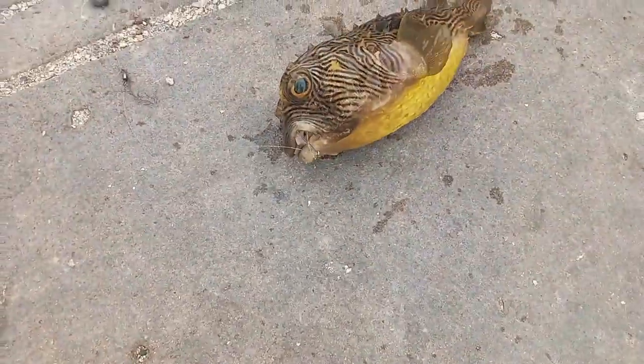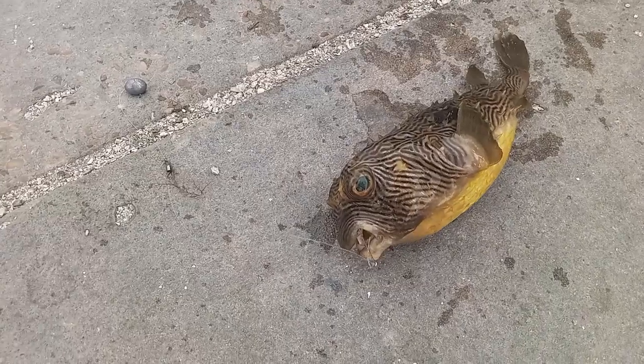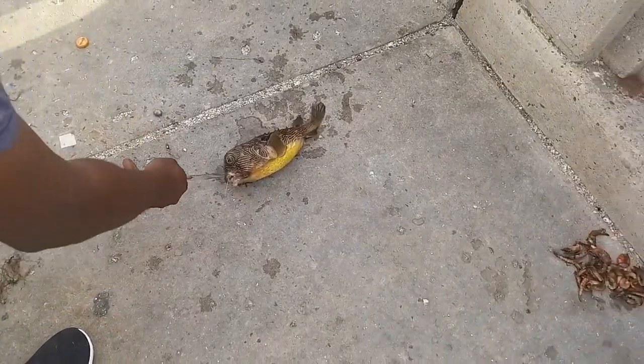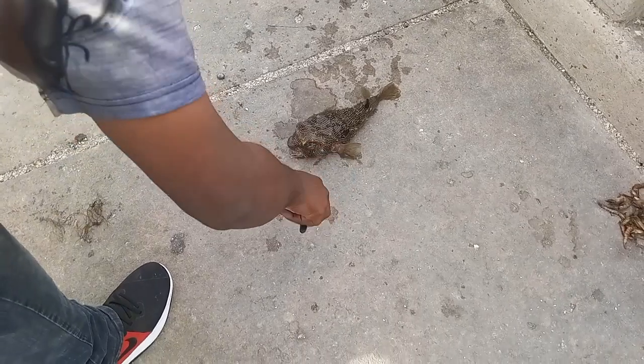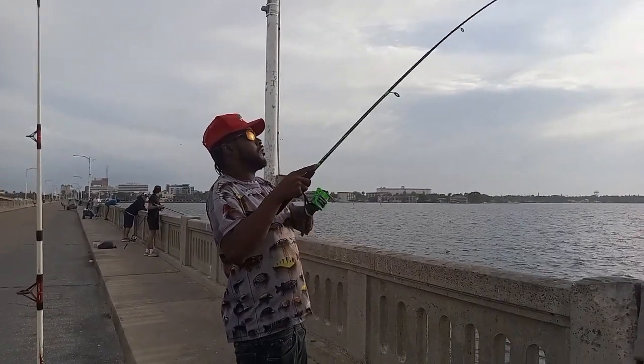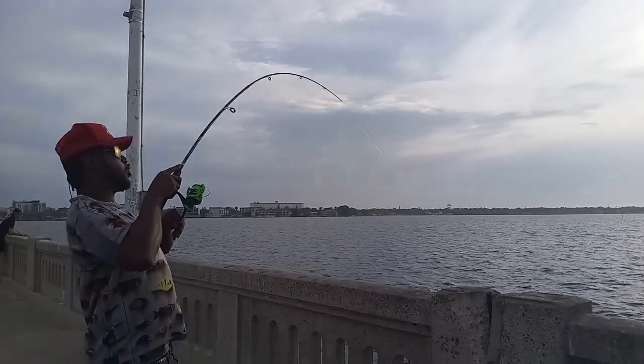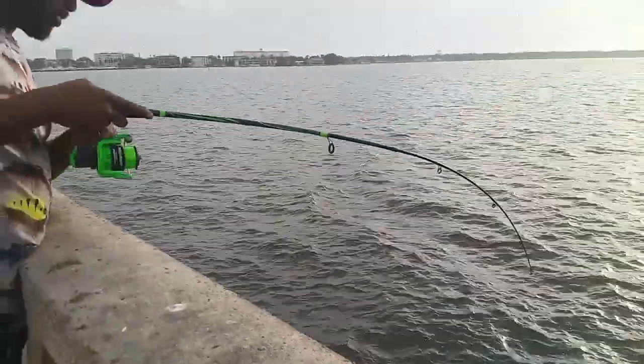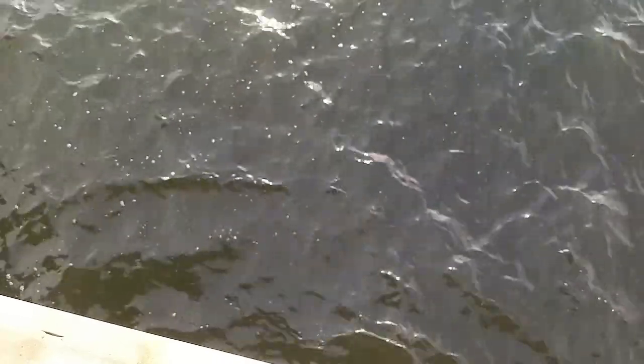Let's get this stuff off. Oh, look at that. That's a big fish. Oh, yeah. Whoa. I got a monster on here right now. I don't know. Yeah, that's a stingray. So what I'm gonna do is I'm gonna tighten my drag. Oh yeah. If I can put it back this way. Now let's see if we can put it.